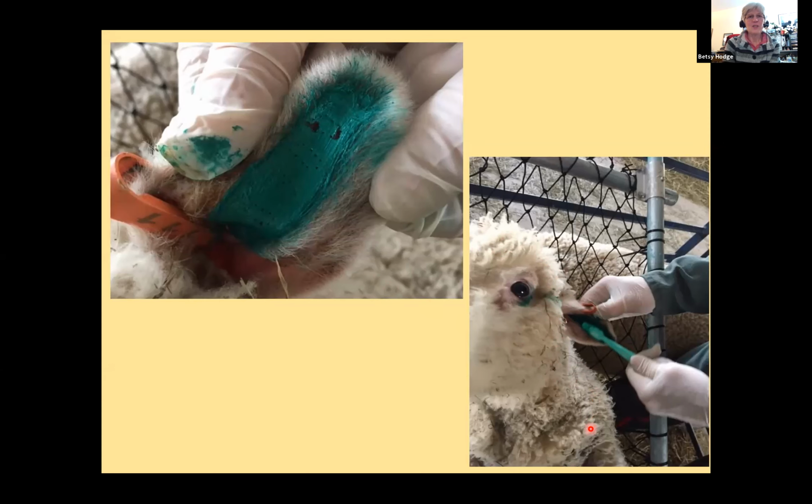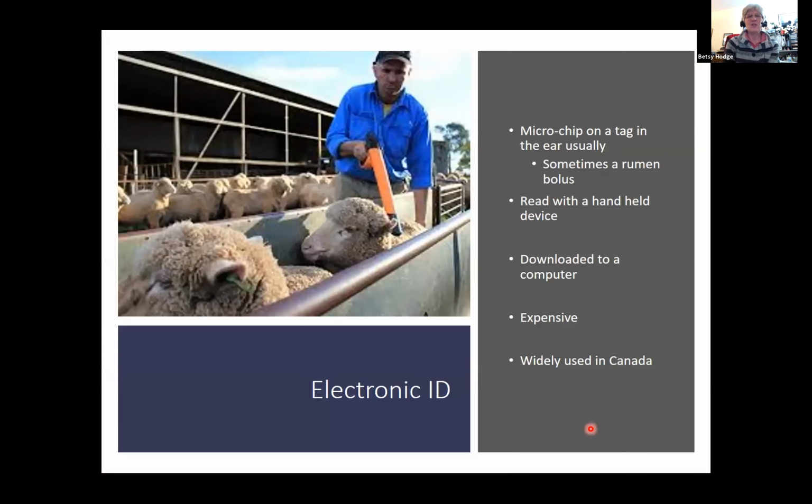And I wish I had a picture of what it looked like after it healed. I tried to get one today actually off the sheep that was in the barn, but I couldn't get her to get a picture and have her hold still at the same time.